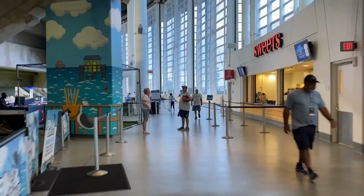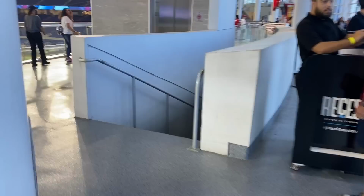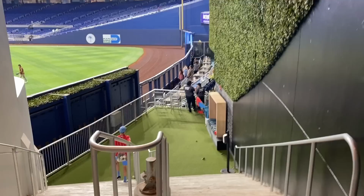I had to wait online to get a wristband to go down the stairs into this club, and you can see what it looks like. This is actually very cool stadium design, so thumbs up to the Marlins for this. Totally unique, interesting opportunities to catch balls.